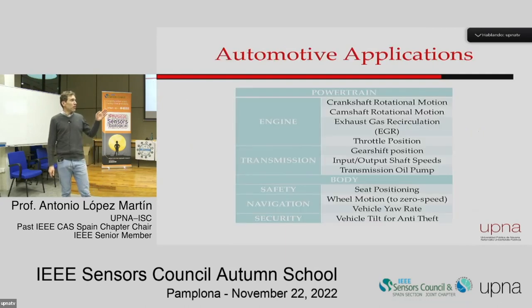This is just an example of typical applications inside the car for the contactless potentiometer, where you have to detect the angle with high accuracy. For instance, at the engine, you can measure the crankshaft rotational motion, the camshaft rotational motion, the exhaust gas recirculation, for instance, throttle position, gear shift position, and so on, for the transmission, also for several applications, and in the body of the car, in order to control the positioning of the seat, and for navigation, for instance, in order to detect the position of the wheel, or for the vehicle yaw rate.